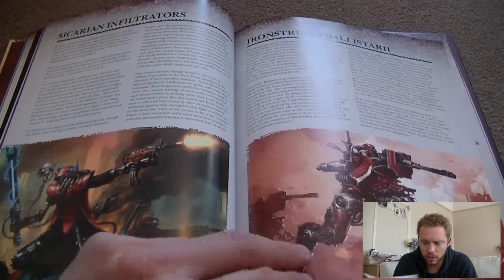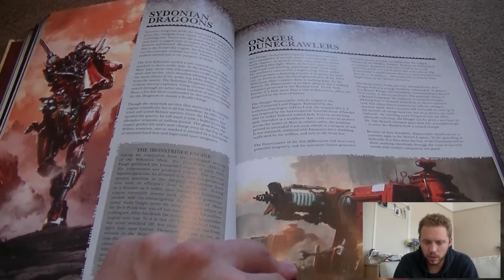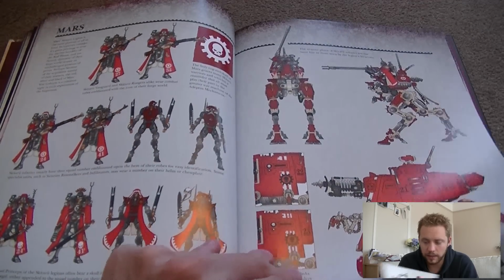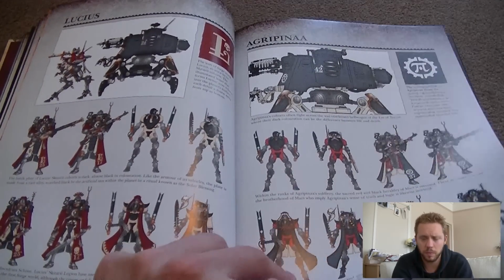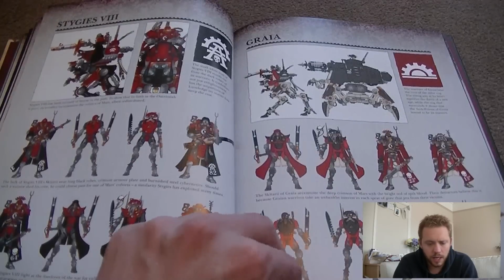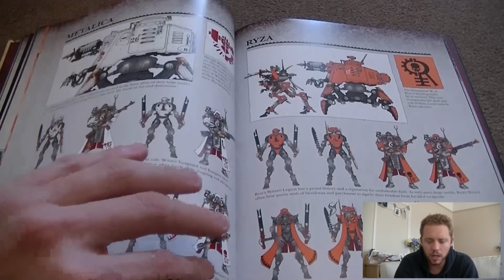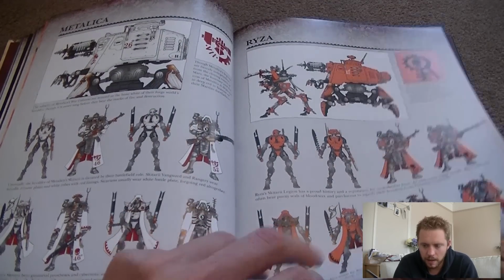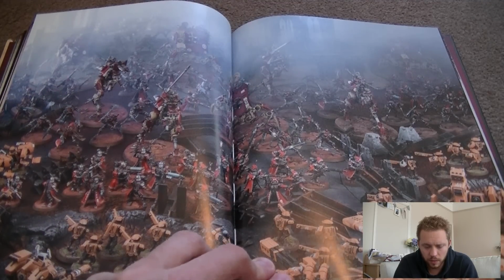I like the look of the Rust Stalkers, the Infiltrators, the Walkers. Still not taken on the Dune Crawlers. The Dragoons look kind of cool, and they go into colour schemes for each of the little factions, I guess you could put. I think some of the infantry models look really good, but I'm just not 100% sold on the vehicles yet. Then in the middle you have the showcase of models. There is a limited range, but they do look good.